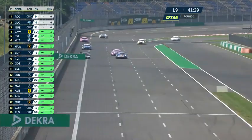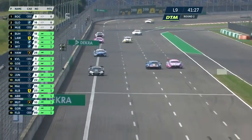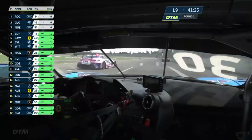Van der Linde already up to speed, remember. Here they go side by side. And he's also got Max Gotz behind him as well. Van der Linde's there. Gotz has gone through as well.